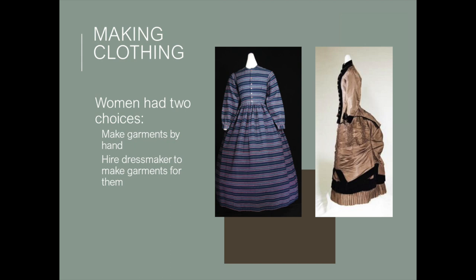So women basically had, I say two choices. There's actually kind of a hybrid third choice that most women did. But you could make your garments by hand, or you could hire a dressmaker to make your garments for you. And most women actually did both.